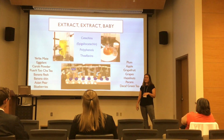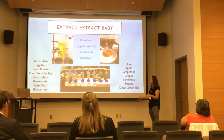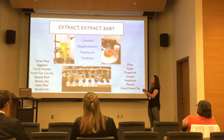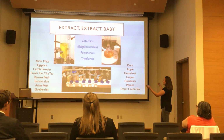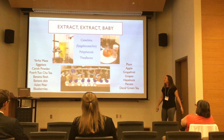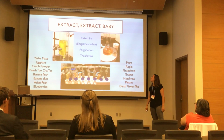So when I came into the lab that fall, knowing that green tea is chock full of catechins, polyphenols, theaflavins, I chose produce that also had concentrations of those things, one or a few of them or all of them. And that's where I got my list that you can see on either side of the screen. And it's as simple as banana and as weird as that crazy tea that I still can't pronounce.